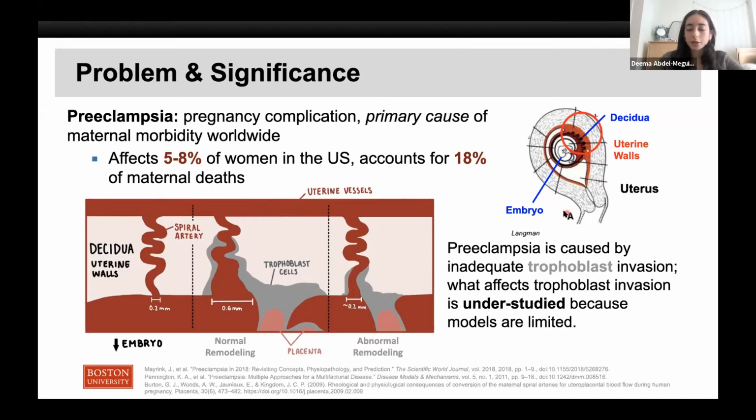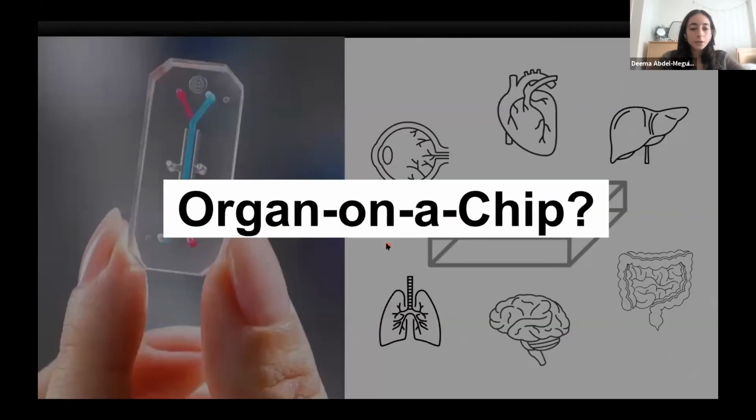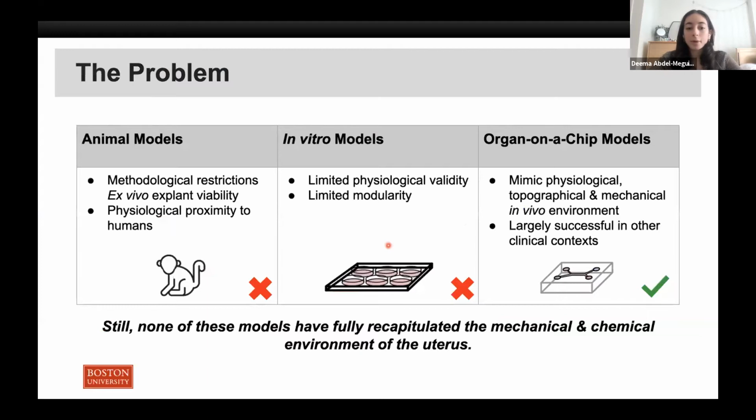While it is known that preeclampsia is caused by inadequate trophoblast invasion, what causes this invasion itself is understudied because existing models of the phenomena are limited. So briefly, there are three main categories of models which have been used to study trophoblast invasion. The first is animal models, but there are methodological and ethical restrictions which make these difficult to obtain and use. And if you do manage to obtain an explant from an animal, they have poor viability, meaning they don't really survive outside of the body for long. Further, no animals beyond humans actually experience preeclampsia. Therefore, no animal model has physiological proximity to humans.